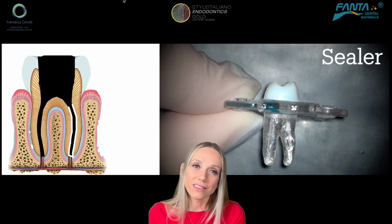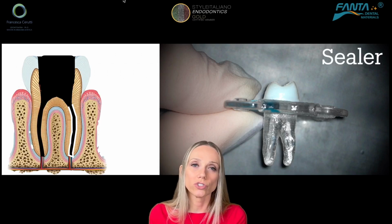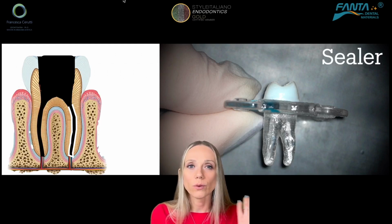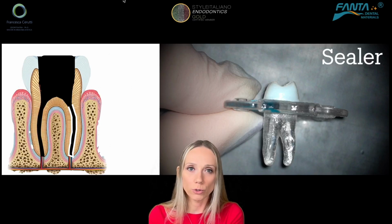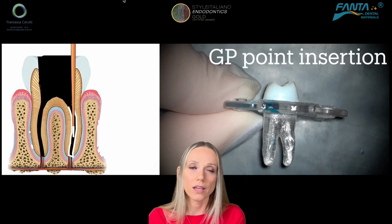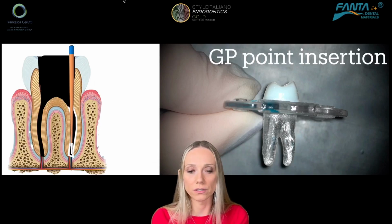There are some other techniques that have been developed later in which we just put the sealer in the middle and the coronal third of the root canal, and then we try to spread it with a thermofill carrier, with just the tip that we used, or with a gutta percha point, in order to reduce the amount of sealer inside of the root canal and in order to reduce the risk of extrusion of the sealer.